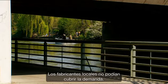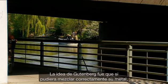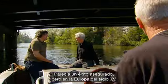Local makers could not keep up with the demand. Gutenberg's idea was that if he could mix his metal right, he could use the presses that were in development to print out mirrors which could be sold to the pilgrims at Aachen.